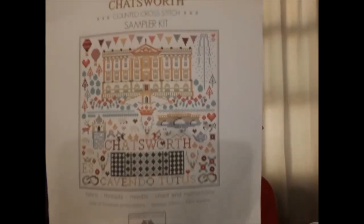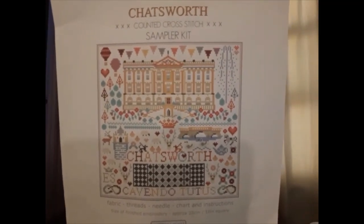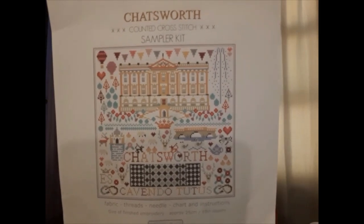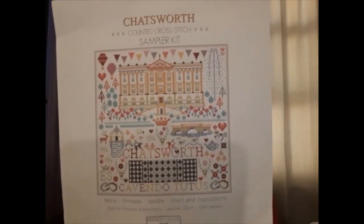Miss Jill sent me Chatsworth, which is a counted cross stitch, and it's done on 14 count. I did a video, I think yesterday, to start this. Yeah, I was a little carried away last night. Now, I only worked till 6, so I had time for my brain to calm down. So I just decided I'd pick it up again last night. And I finally got it in a hoop.